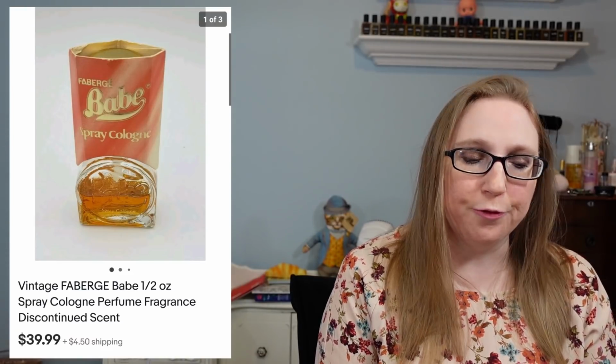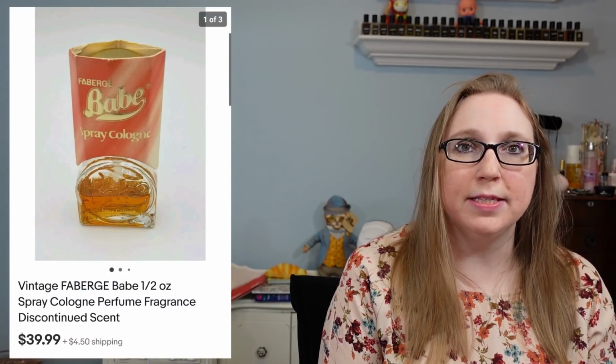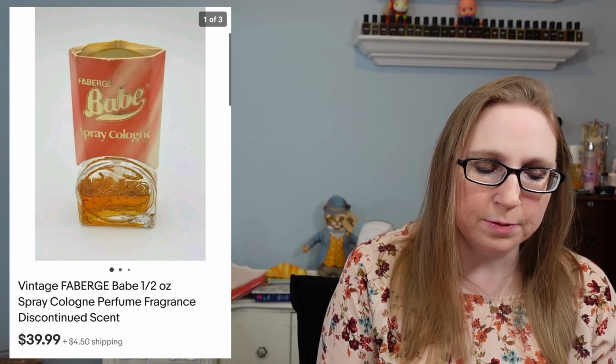Next was a small bottle of Faberge perfume in the scent Babe. This also came from an auction. It was on a tray of other random perfumes, and that sold for $39.99.